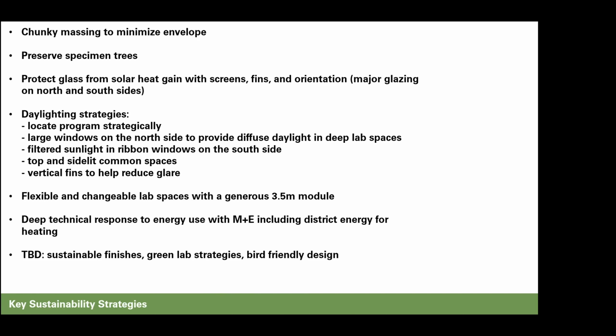Flexibility and changeability is a big issue with lab design, and both our offices and our lab spaces are designed with a module that encourages or facilitates change over time in a very simple way, both with furniture or with more significant changes. We have, I call it, a deep technical response to energy use with a lab. A lab is a very technical building. And so our consultants, both Brad and Kenneth, are with us here today, and they've put a lot of work into developing systems within the building that minimize the use of energy. And if you have questions about those, I would direct them to them.